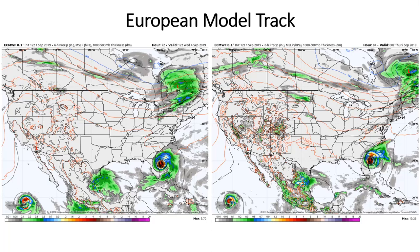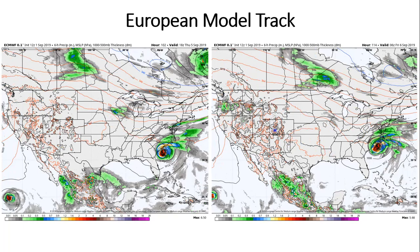Image on the right shows Wednesday evening at 8 p.m. Eastern Daylight Time. Dorian begins to make a move further north, basically just east of Jacksonville, Florida on Wednesday evening. Okay. Moving along. Now the image on the left shows you 2 p.m.